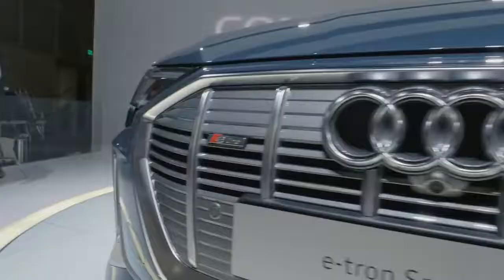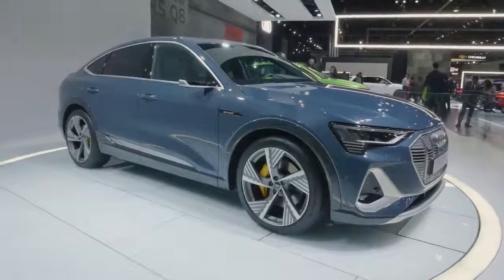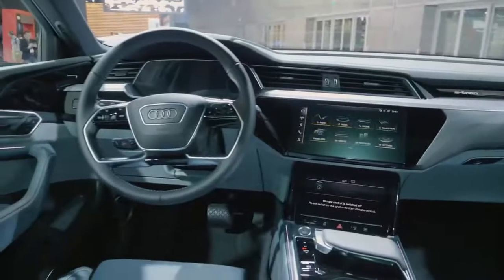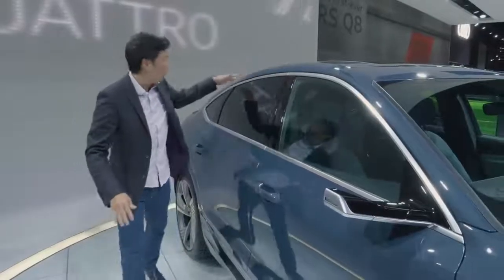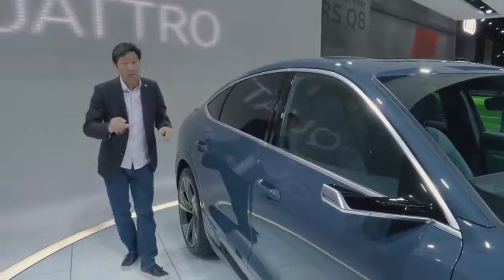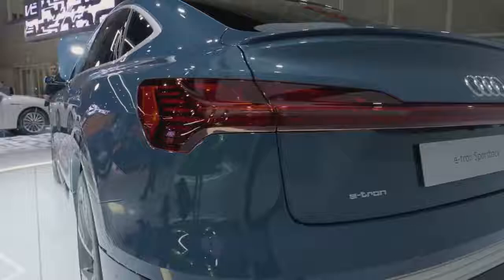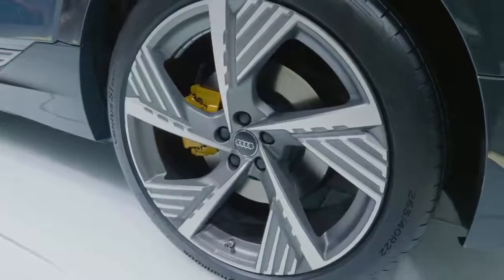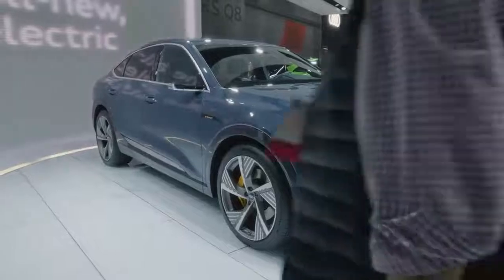Audi also brought a sportback version of the e-tron crossover. It brings with it all the goodness we like about the e-tron, but it takes a hit for practicality. This swooping rear roofline cuts into rear headroom by almost a full inch. There's also a pretty decent hit for cargo capacity too. But this shape is more aerodynamic and ends up gaining you about 10 miles of electric range.